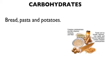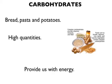Examples of carbohydrates are bread, pasta and potatoes. Carbohydrates should be eaten in greater quantities than the other macronutrients. Carbohydrates provide us with energy for use in aerobic and anaerobic activities.